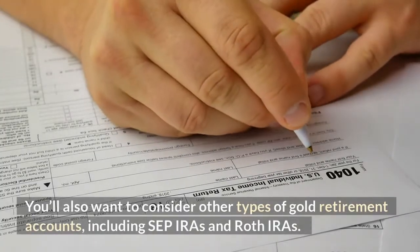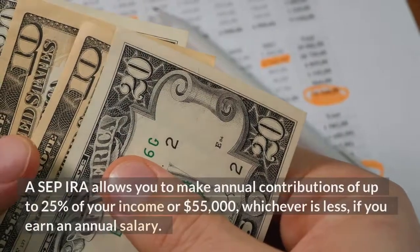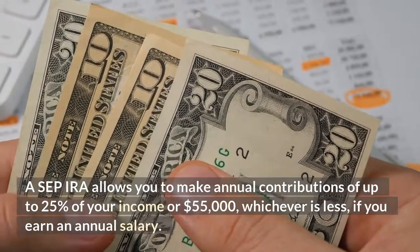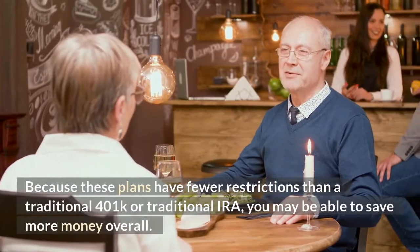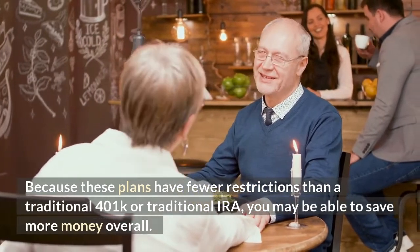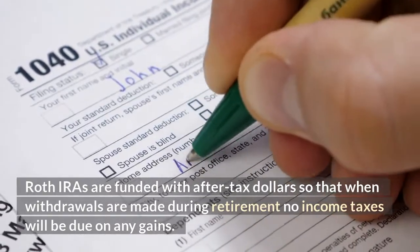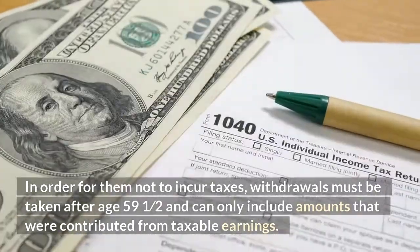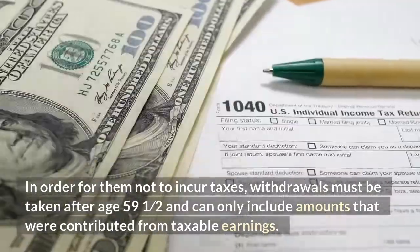You'll also want to consider other types of gold retirement accounts, including SEP IRAs and Roth IRAs. A SEP IRA allows you to make annual contributions of up to 25% of your income or $55,000, whichever is less, if you earn an annual salary. Because these plans have fewer restrictions than a traditional 401k or traditional IRA, you may be able to save more money overall. Roth IRAs are funded with after-tax dollars so that when withdrawals are made during retirement, no income taxes will be due on any gains. In order for them not to incur taxes, withdrawals must be taken after age 59 and a half and can only include amounts that were contributed from taxable earnings.